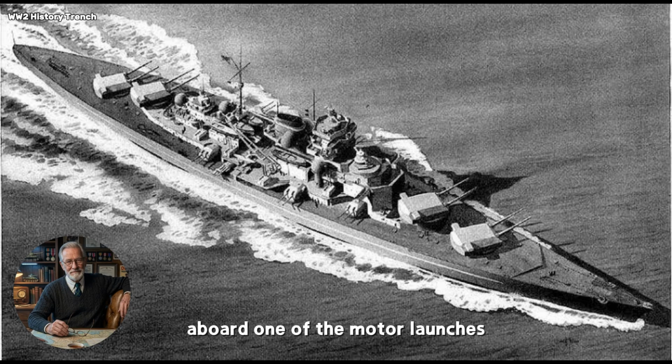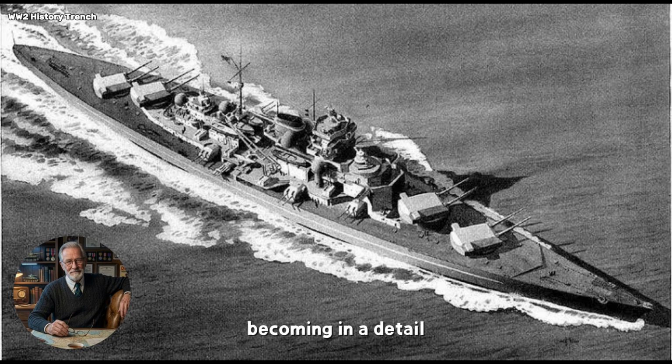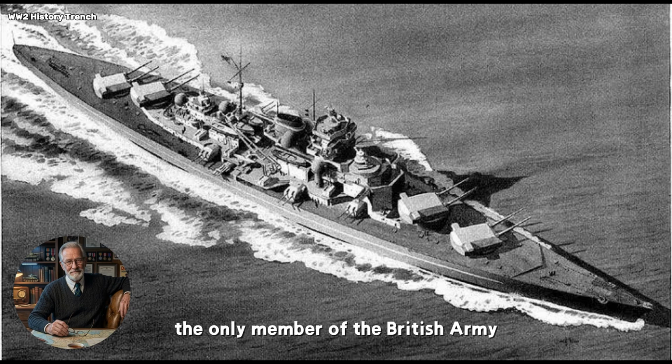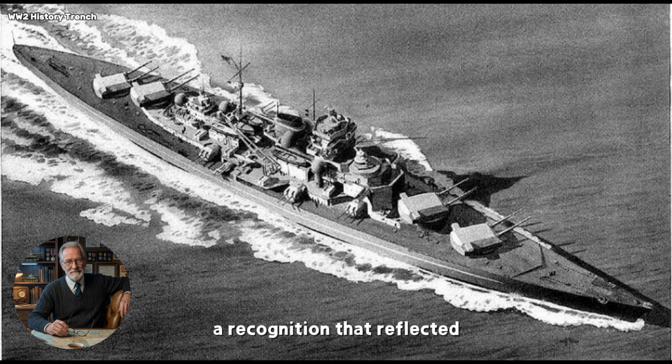Sergeant Thomas Durant, an Army Royal Engineers demolition specialist serving as a machine gunner aboard one of the motor launches during the attempted withdrawal, continued to man his weapon and engage pursuing German vessels, despite being repeatedly wounded, ultimately dying of his wounds after his launch was overwhelmed, becoming, in a detail naval historians have noted as genuinely unusual, the only member of the British Army ever awarded the Victoria Cross specifically for an action fought entirely at sea, a recognition that reflected how thoroughly the boundaries between naval and land combat had dissolved in the close, desperate fighting of the raid's final hours.